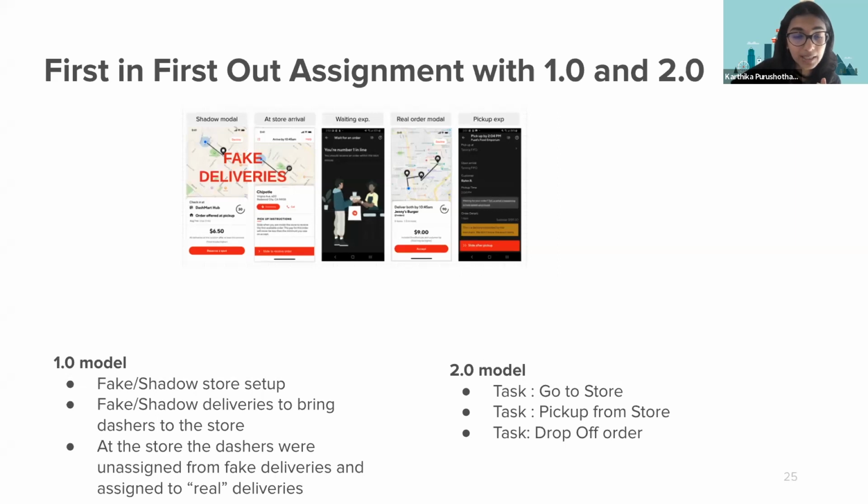So in order to pilot this, we wanted some form of bringing Dashers to the store, and we had to set up these fake stores and fake deliveries. I pasted the experience of how FIFO looked a while back. That is, a Dasher used to come on a fake delivery to the store. We used to unassign the Dasher from the fake delivery and then assign them to the real one. Obviously, the experience wasn't the best, but in the 2.0 model, we just have 3 tasks to achieve this. One is go to the store, one is pick up the order, and the other one is drop off. Next slide.